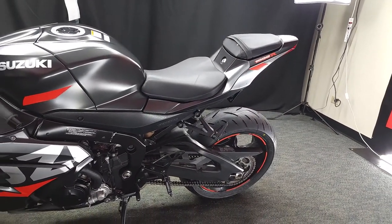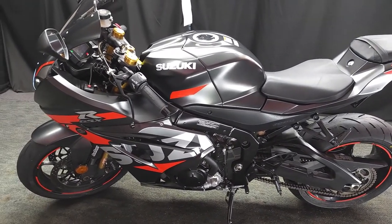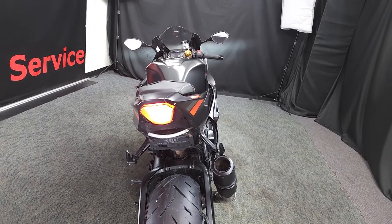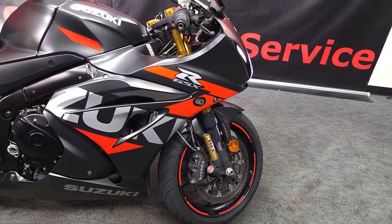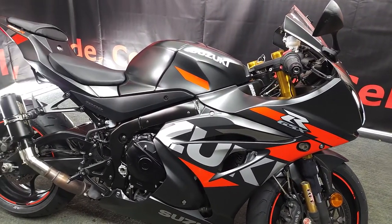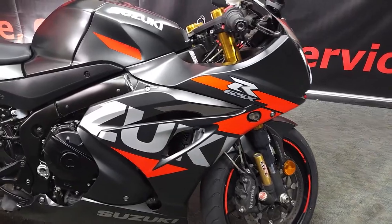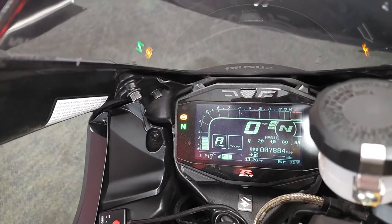The GSX-R 1000R rolls off the factory floor in riding order, weighing 443 pounds. That's full of oil and full of gas. The 1000cc inline 4-cylinder pushes 199 horses directly to the rear wheel, followed by 87 pounds of torque. So you have more than plenty of enough horsepower and torque for ripping through the curves and winding out the straightaways. Or popping wheelies.